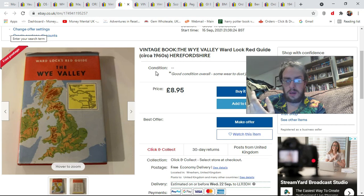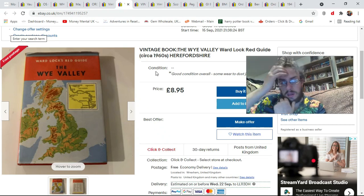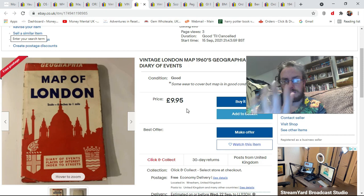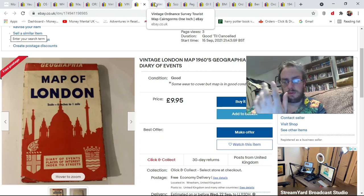This book that was in there is a Ward Lock Red Guide. They can sell for £6, £7, £8, £9, £10, sometimes more, depending on the age of them. So this one's been listed for £8.95. It's circa 1960s, based on the adverts in the book. So yeah, we'll see how that gets on. This is from the 60s. You can tell it's got an event guide in it from 1965. Vintage map of London. It's gone a bit higher on this one, £9.95, because it's quite a rare item. So hopefully that'll appeal to collectors with its rarity.